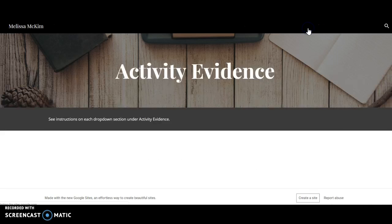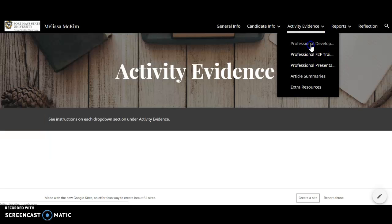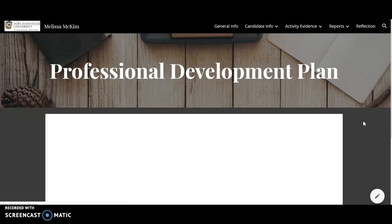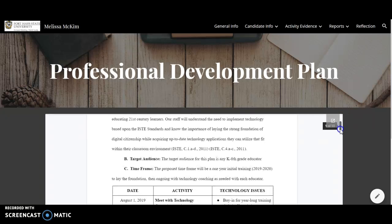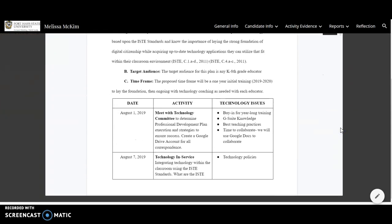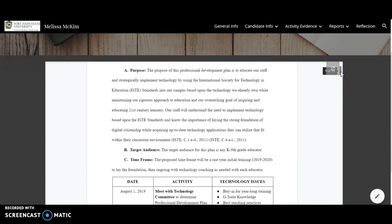Under activity evidence is basically the meat of our Practicum e-Portfolio, and basically everything that we've learned in this program. So the first thing that you will find is the professional development plan that I created for our district, which is the Catholic Diocese of Wichita. Currently, the Catholic Diocese of Wichita does not have any instructional technology coaches. And so my goal for the future is that they build that into the structure. So they have that as a job or a type of employment that I can maybe take on.